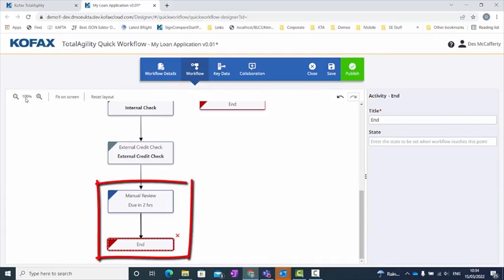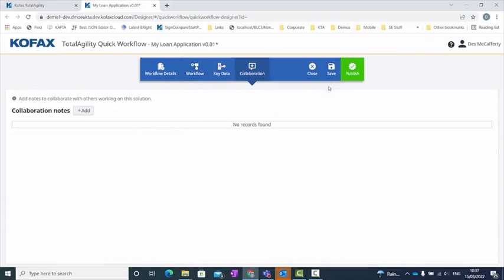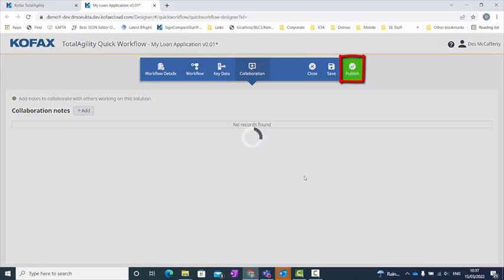Having added an approval step and an end step in order to complete our workflow, our work is pretty much done here. When I'm ready, I can then publish the workflow in a single click, making our new quick workflow now available to end users.